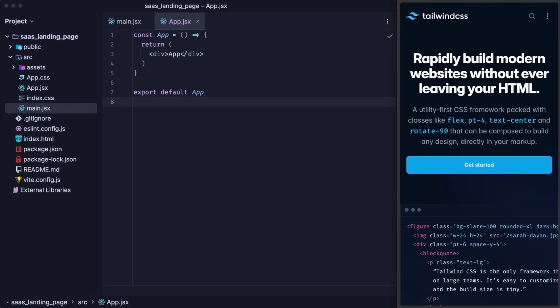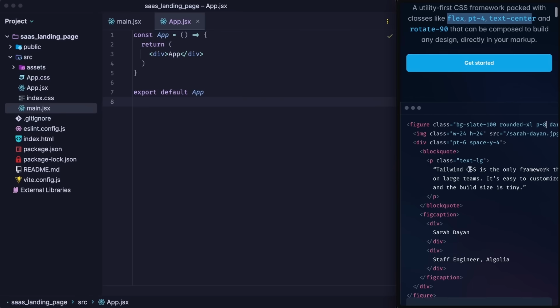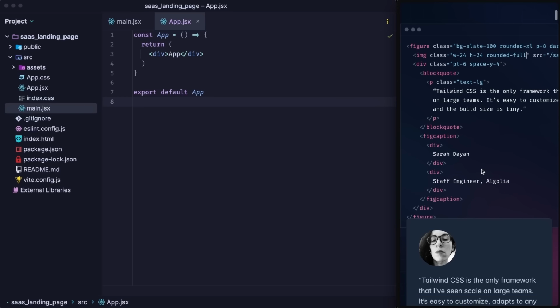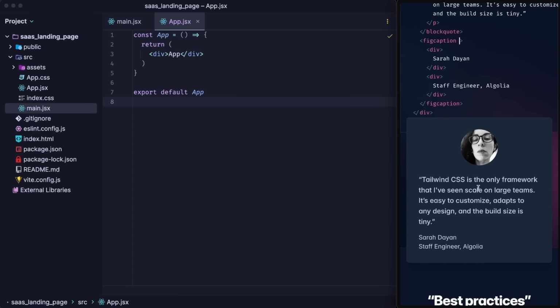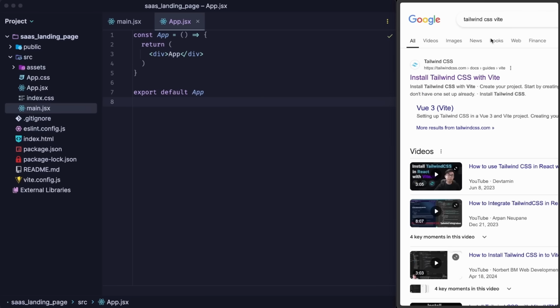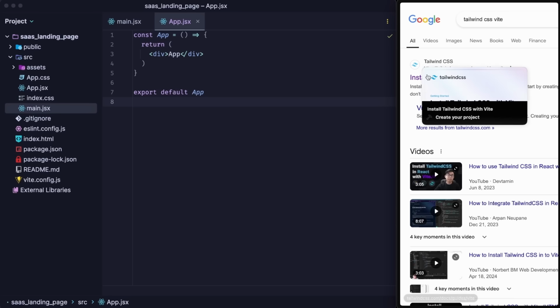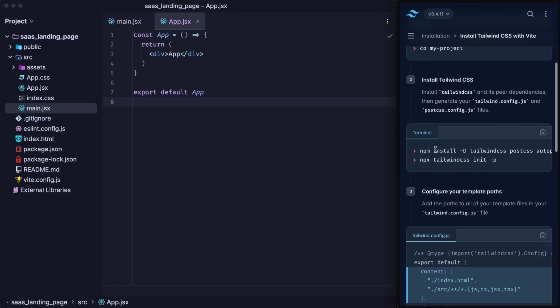And the next step is to add Tailwind CSS to our application. It is a utility-first CSS framework packed with utility classes that allow us to style our applications more easily. Basically, you can just add class names instead of writing manual style sheets, and the changes will automatically happen in the code. So to install it with Vite, you can just Google for Tailwind CSS Vite and head over to Tailwind CSS with Vite. The first step is already done, so we need to install Tailwind CSS.